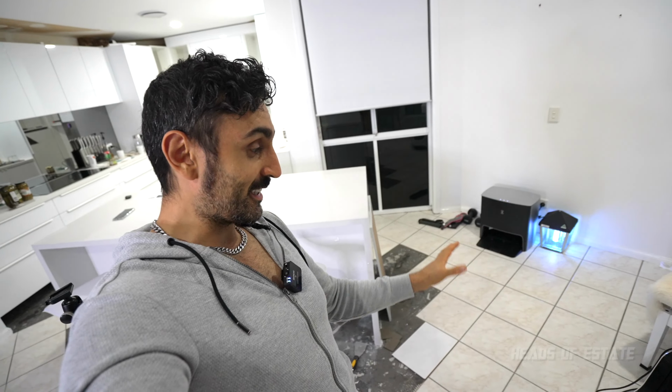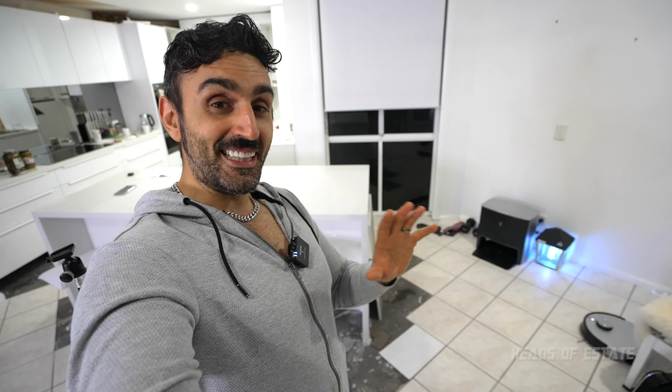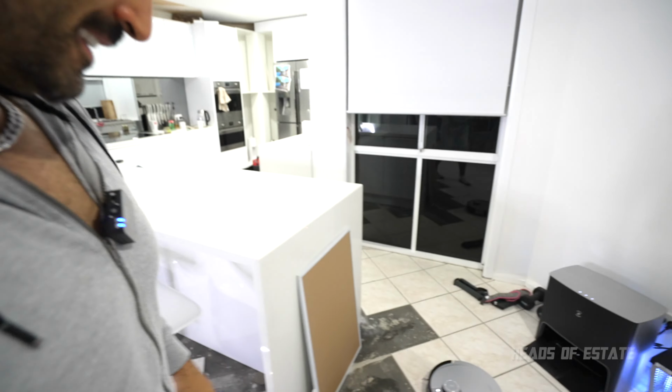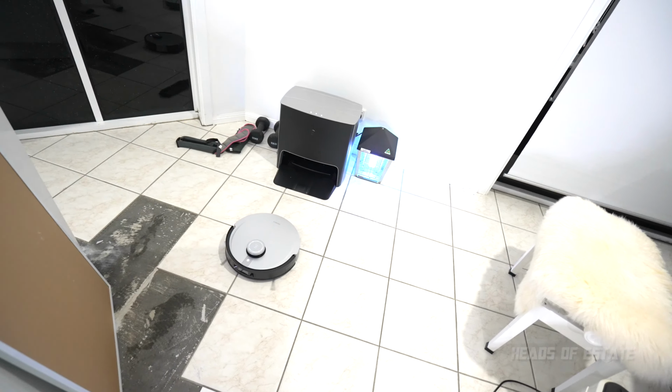The area underneath the piano has been neglected for such a long time, so it's nice that it hasn't hit anything. Now it's returning home because it's detected that it needs to self-clean. The mopping pad has gotten dirty, so it's going to get in there. Let me just give it a pause.